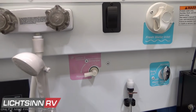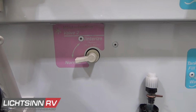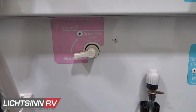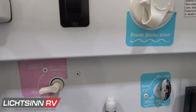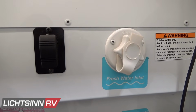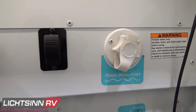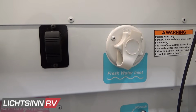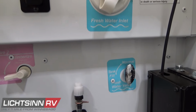One of the great things about this utility center is it's mounted up higher, more ergonomically friendly, minimizing wear and tear on your back. It's also in an access that doesn't provide the head knocker with a slide room right over it. You'll see all of your winterization valves and siphon here, a dedicated freshwater inlet off to the right. It also includes the freshwater diverter feature so that if you're getting ready to head back home, you can very simply throw that valve and fill the 105 gallons of total freshwater capacity in the 34N. That valve is located right underneath the freshwater inlet right here.